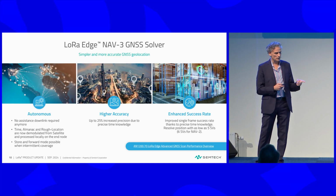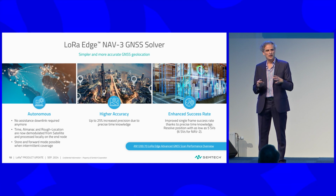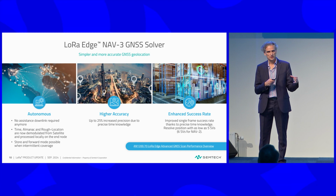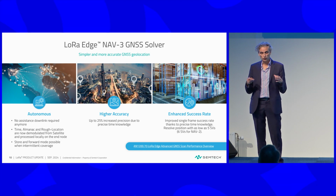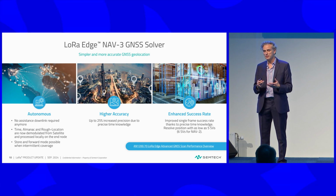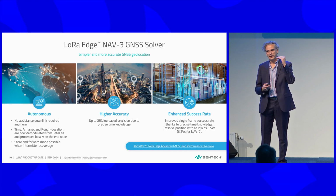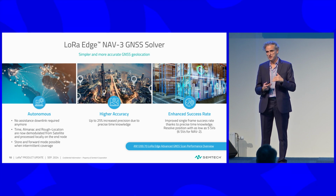Now, next innovation is about LoRa Edge. We are simplifying the utilization of LoRa Edge, and we are also enhancing the accuracy and the performance of the GNSS geolocation. So 3 points there. Starting from the right, we are introducing autonomous mode. Now, in order to get the position, there is no need anymore for downlink assistance messages. This removes the need of downlink, which saves cost associated with downlink, but also simplifies the solution itself. Now the device itself can demodulate the real time and the rough position coming from the GNSS constellations. So everything is done inside the sensor and sent to our cloud solver.